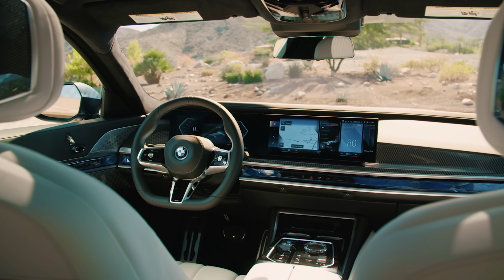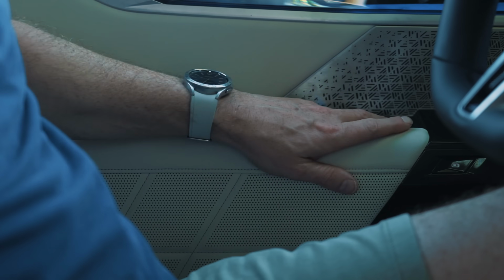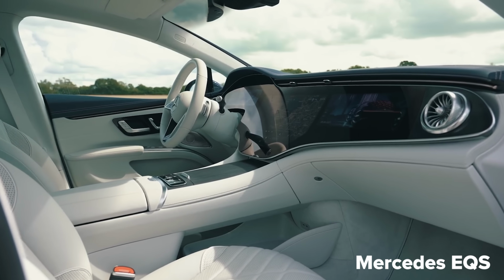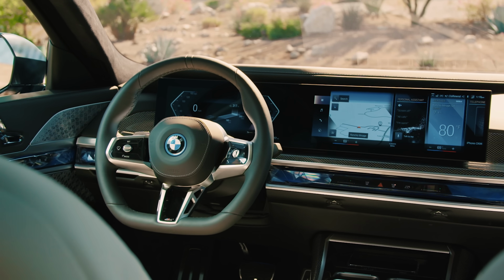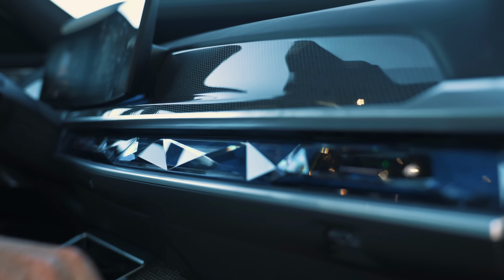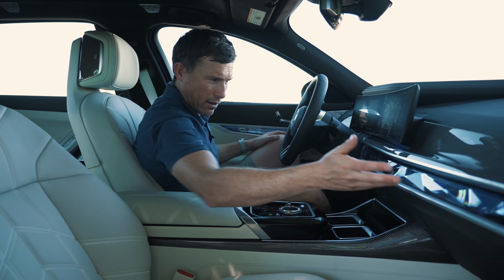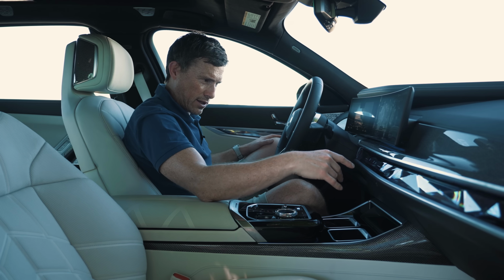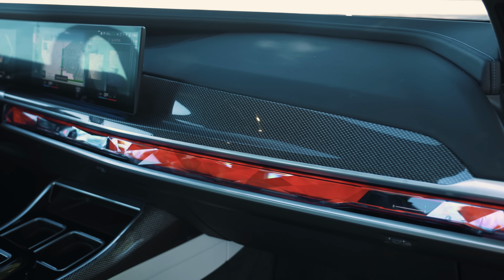Here on the inside, the new i7 feels really high quality. I think overall the materials feel a little bit more expensive than they do in a Mercedes EQS, and the design, it's not as controversial as it is on the outside, but it's still pretty jazzy. I mean, look at this big crystal bit across the whole dash there, and you can see that you've got ambient lighting behind it, and it actually changes colour depending on what functions you're operating. So if I put the hazard lights on, you get this effect.